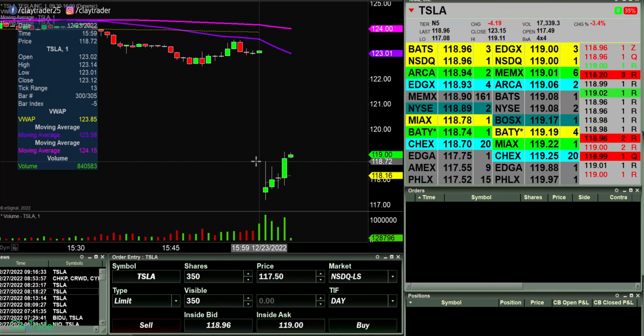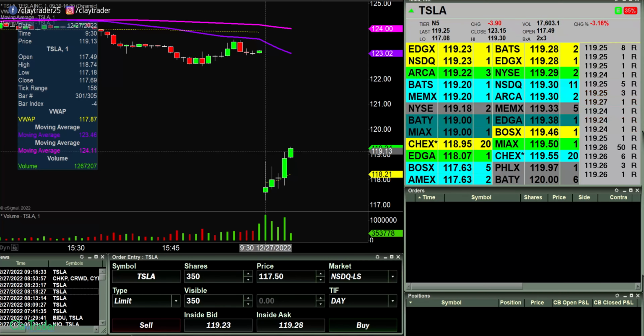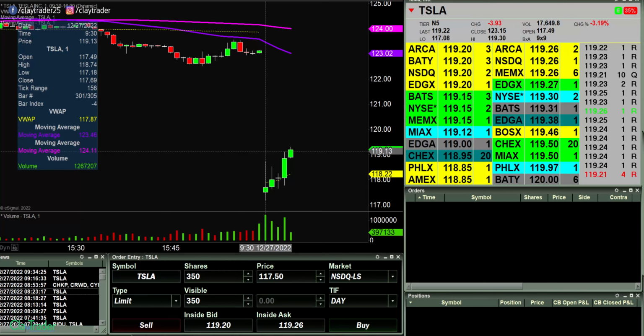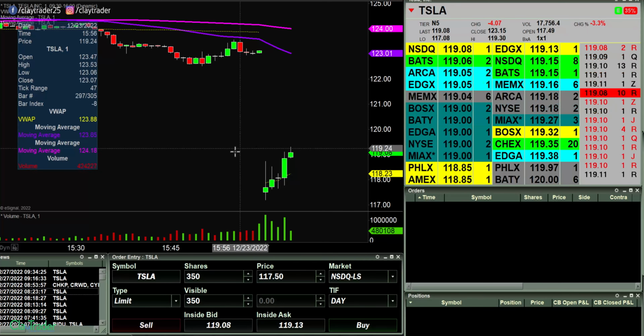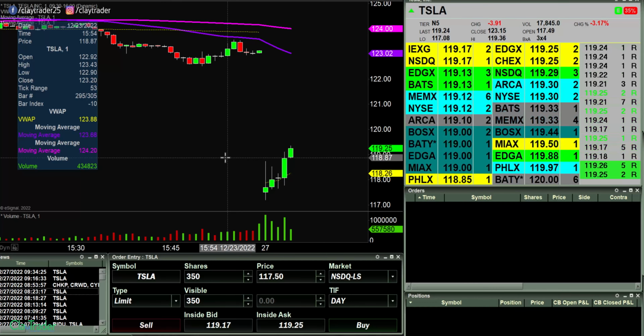And I'll look around and see what else is out there. But 119.65 was an area that I was watching earlier that didn't seem like it would come into play, which could. So 119.65, I'm going to keep an eye on that. But I will go ahead and pause.